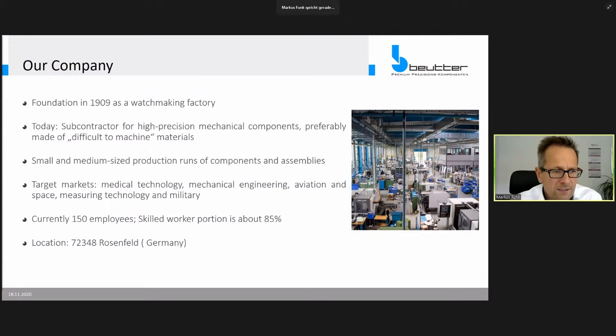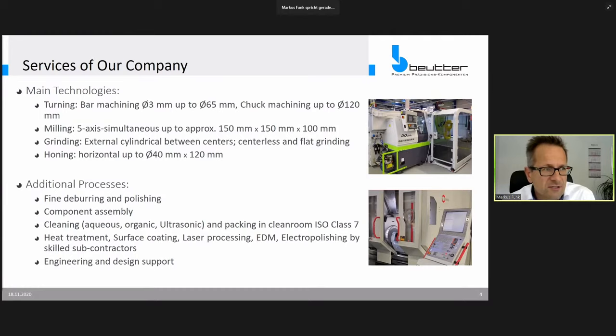What are our main technologies? We are a CNC manufacturer, so we have all classical CNC technologies in-house: turning, milling, grinding, and honing. We have about 50 different machineries, mainly CNC controlled. I would not like to go too much into detail now about the competences here. When you have a look at our homepage, www.beuter.de, you will get all the detailed information on those technologies and possibilities.